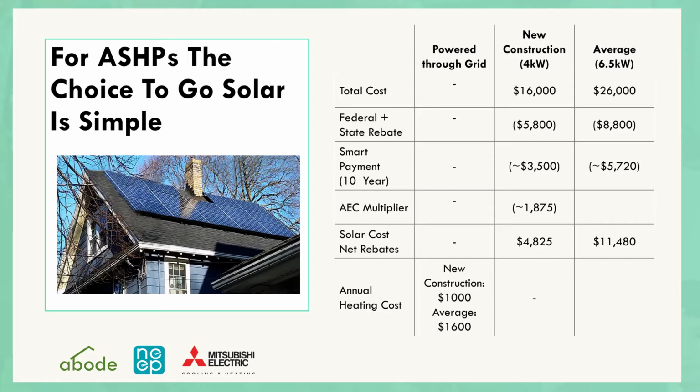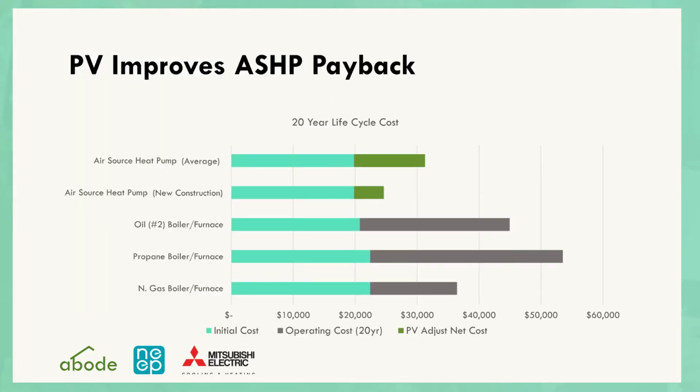And so when you look at that math alongside the cost over 20 years of purchasing them and running them, you run into, again, very, very compelling economics for matching PV with air source heat pumps.